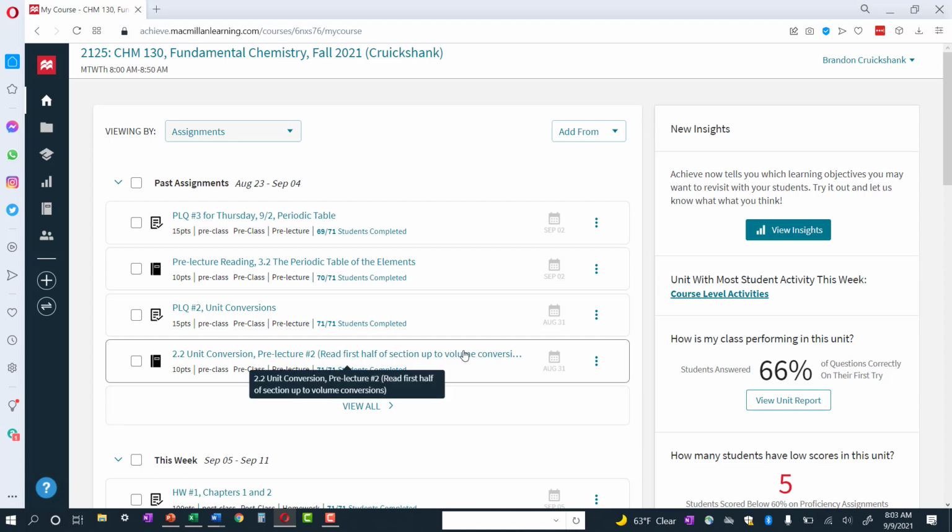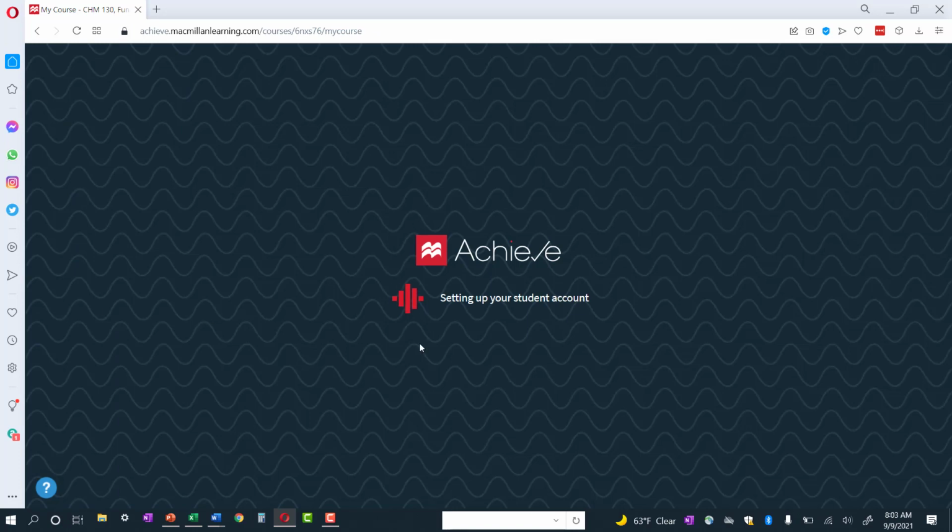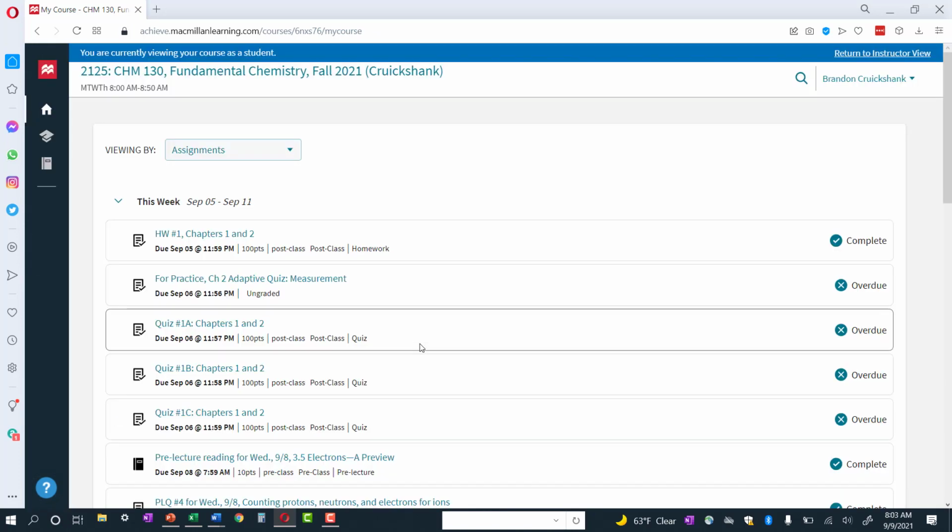All right. Let me remind you about Achieve. Obviously, you guys have been in there and whatnot. This is my layout, which is a little bit different from yours. So let me just switch to the student view. Again, I think the best way, there's different ways to view things, but the assignment view is the best way because it has it in order.